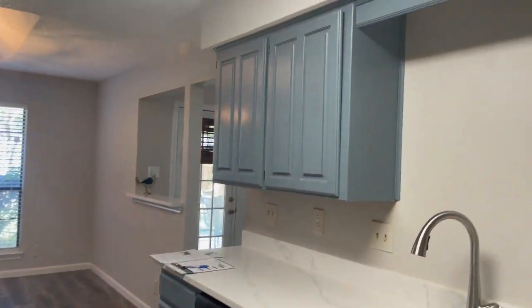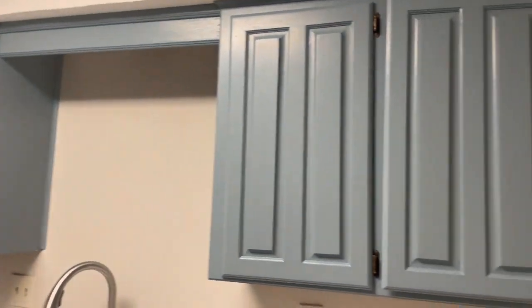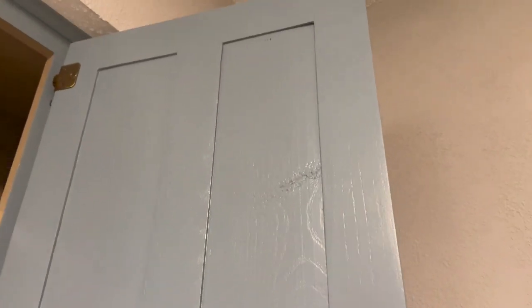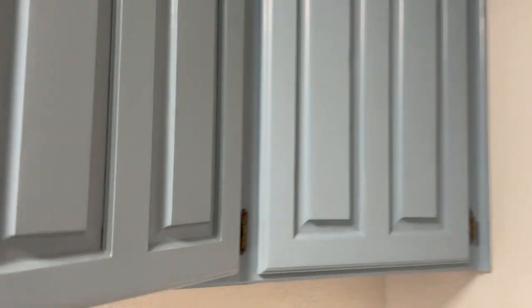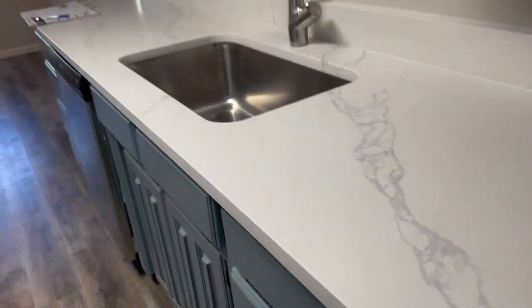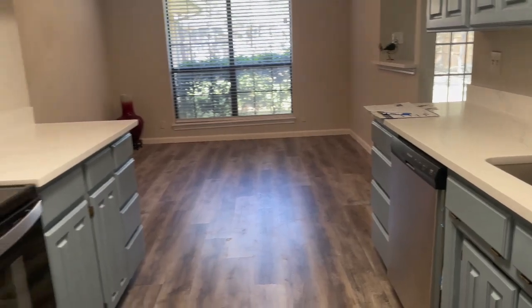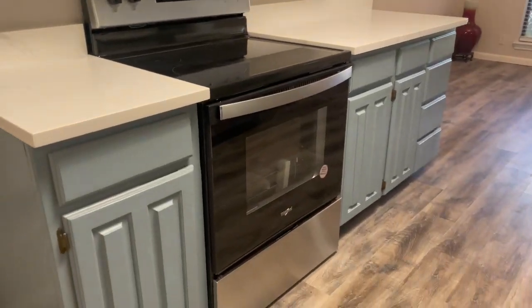I like that a lot. Look at that. I like the blue. I'm not mad at the blue. Definitely original cabinets, but they did a nice job painting, and you got paint on both sides, so they did good. You got those quartz countertops. Classy. Single sink right here, and then they did put in brand new appliances.